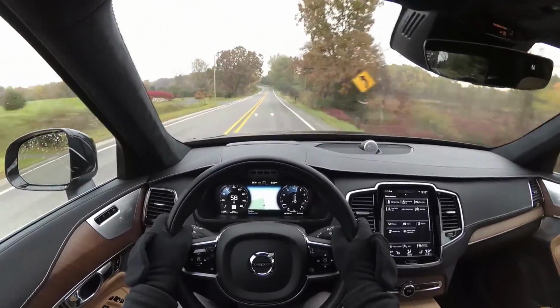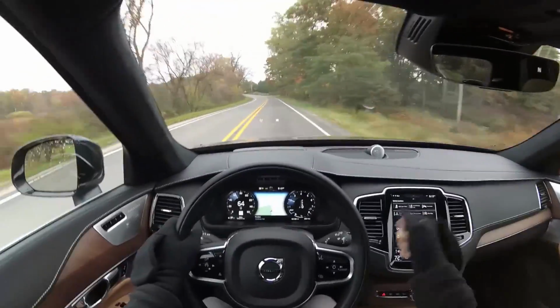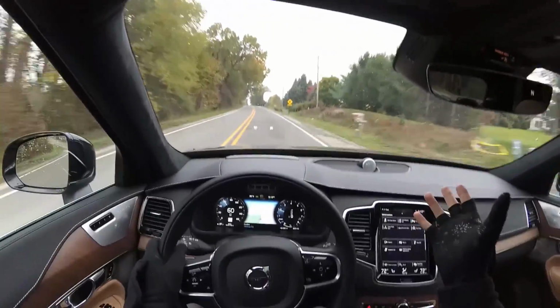Sometimes it's a little bit jerky and slow to downshift when you just floor it from a dig. But overall it seems to work pretty well.